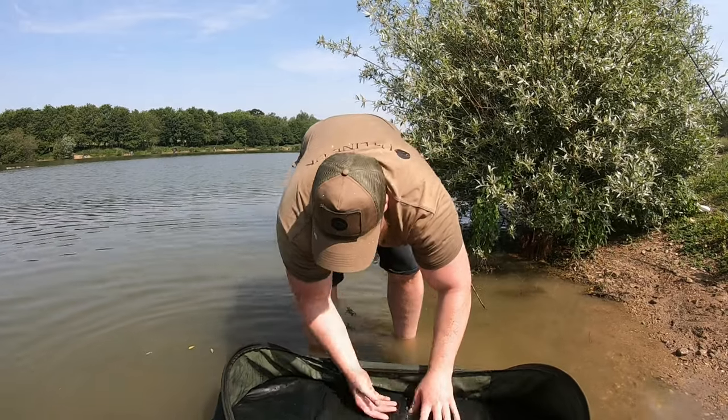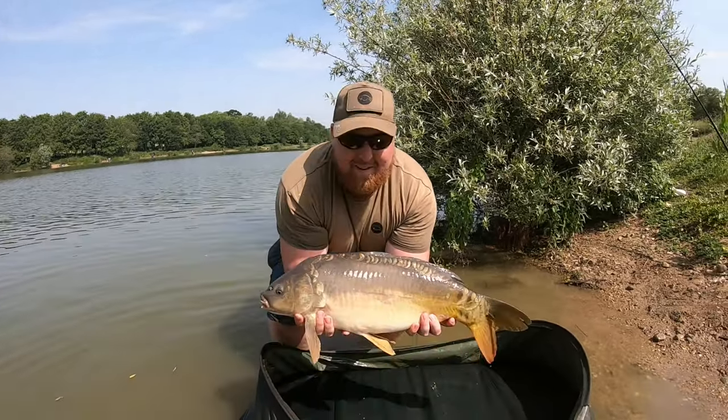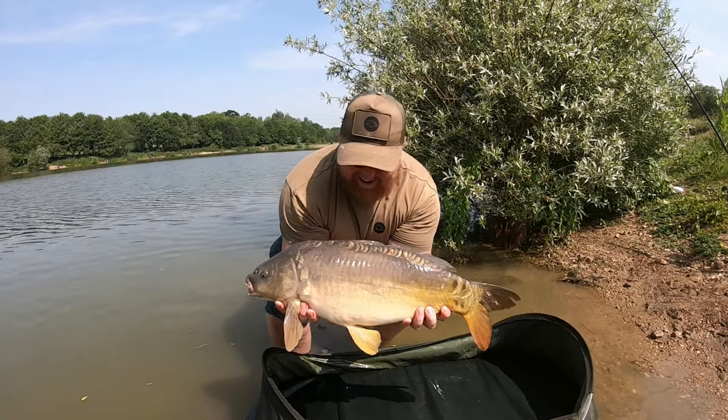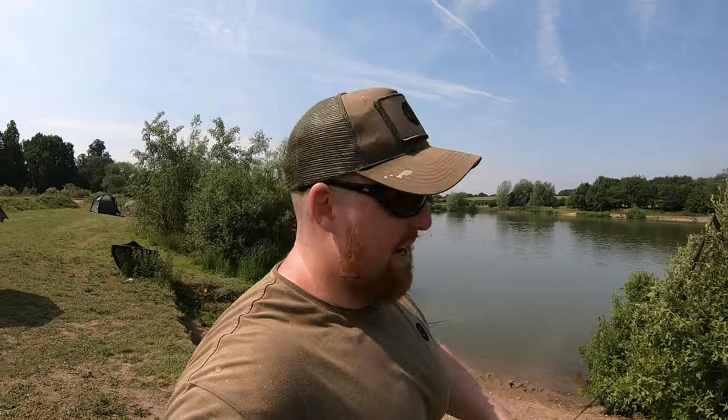Right, one last look at her. We'll get a couple of shots and then we'll put her back. Great fun. Well done, mate. Lovely. Right, that's about it from me, guys. I've literally just started to pack down. Rods are still out, but I want to bring them in last, obviously. That was great fun, just getting one off the top with Sam's rod.